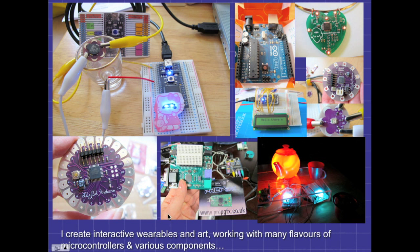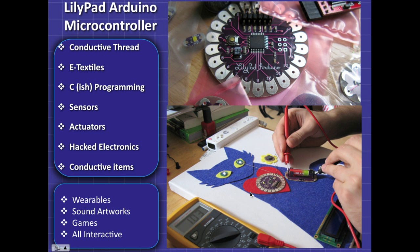Okay, so let's skip forward a little bit. So this is what she does. She creates wearable works of art using lots of different, primarily Arduino and other sensors as well. And so here's the LilyPad microcontroller. It's a circular shape here, and you can use it with conductive thread, and then connect to the conductive thread a bunch of sensors and actuators and other devices as well.